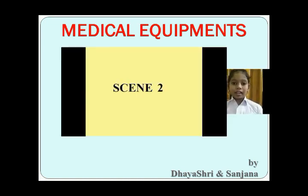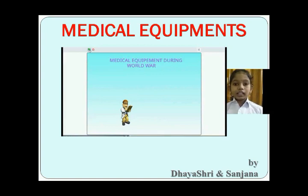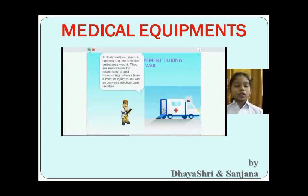I am Sanjana of class 5C. Now I am going to talk about medical equipment used during World War 1 and 2. Myself and Danyashi did a project on this topic. Now let's see about the medical equipment used during World War 1 and 2.